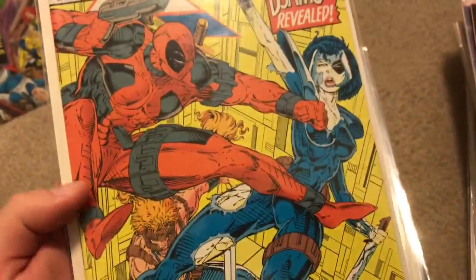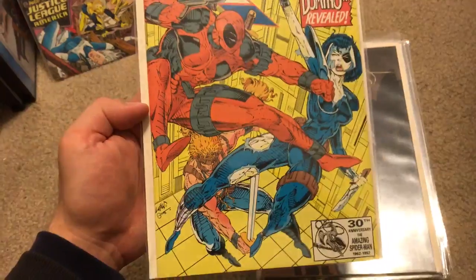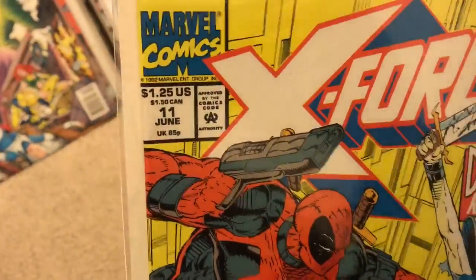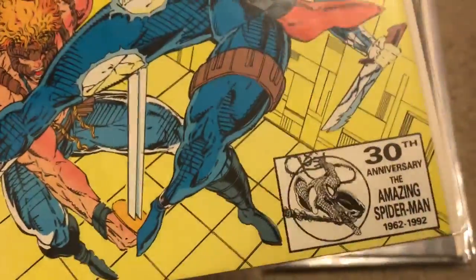X-Force number 11, this is the first real appearance of Domino. That's a pretty cool cover. There's a few covers where there's Deadpool and Domino fighting each other. But I think this is another one that will rise in price because, you know, Deadpool 2 coming out.